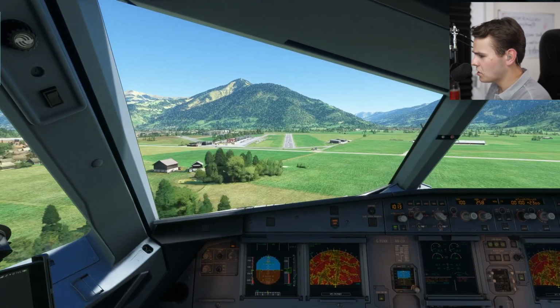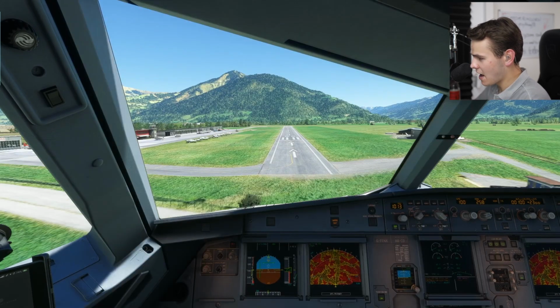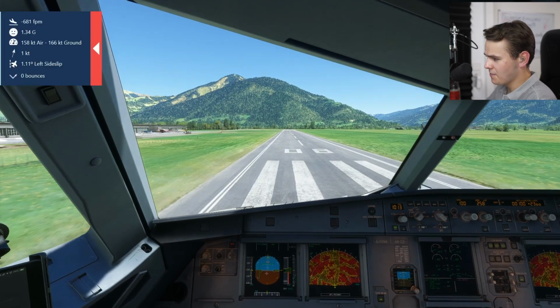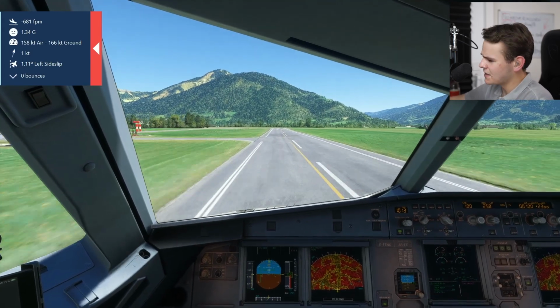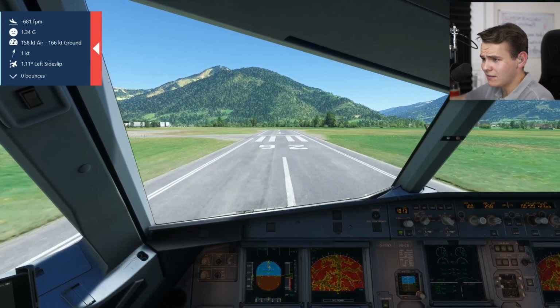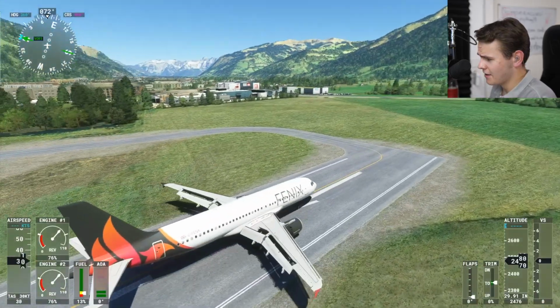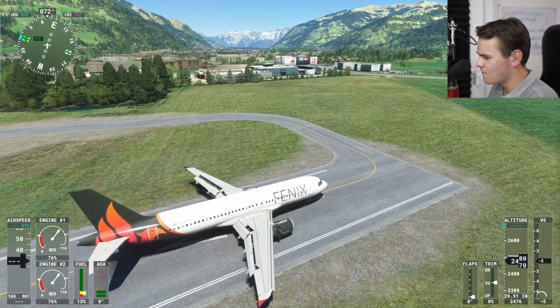Now, by the way, I'm of course using my Airbus Thrustmaster joystick right now for full realism. Let's go in for a landing now. By the way, the performance isn't all that good. It's probably my computer. I'm kind of struggling here with the realism. But here we go. Here we go. Come on. Oh, God. Stop. Oh, yeah. Jesus Christ. That is a fun plane.